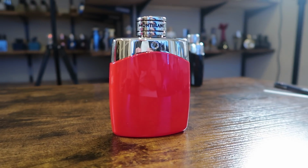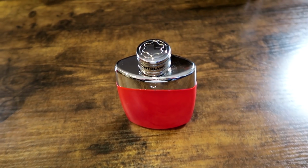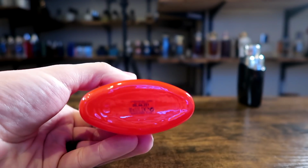You got the name of the house on the cap, Montblanc logo up on top of the cap and also on the front of the bottle. On the bottom, sticker with your batch code, and the cap clicks into place. So now the moment of truth, we're gonna go ahead and spray it on, see how it smells and see if this warrants the price tag.